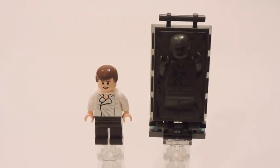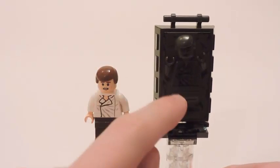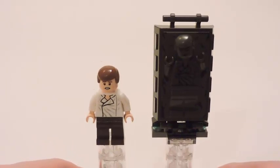We got him in the Jabba's Palace set, we got him in the Slave 1 from 2010, I recall. And we also got this same exact mold in the UCS Slave 1 that came out last year, in 2015. So we got this mold several times before, so most of you guys probably already have this mold. So yeah, this is not new, because we got this figure made too many times before, with Slave 1 and Jabba's Palace.